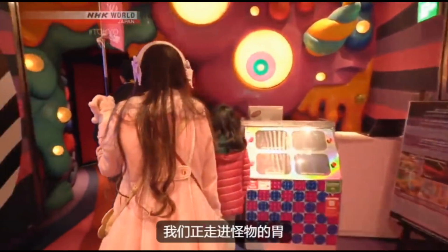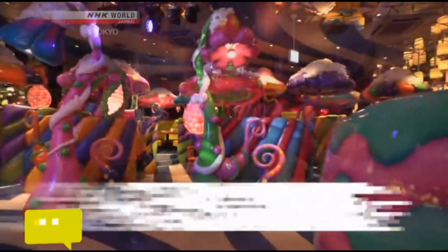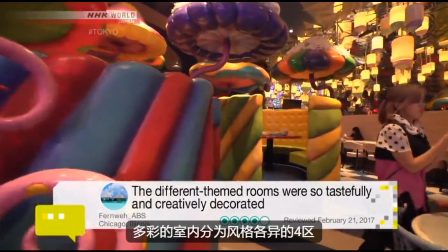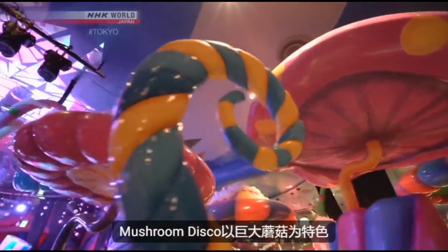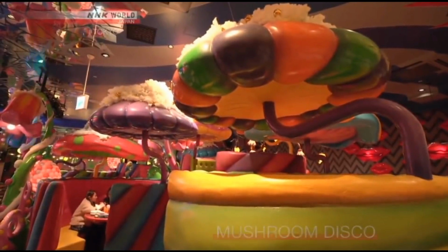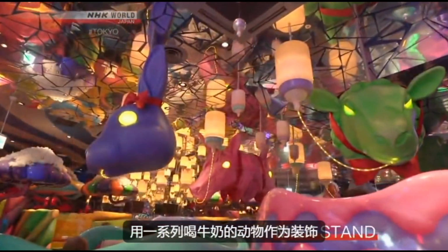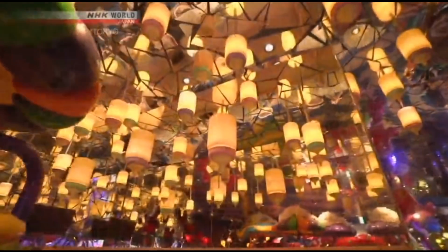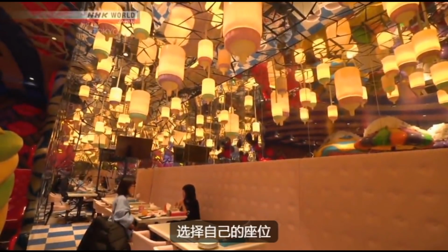So we're going inside the stomach of that monster. The multicolored interior is divided into 4 uniquely styled zones. The mushroom disco features giant fungi, while the milk stand is decorated with a range of milk-sipping animals. Patrons can choose their tables from the array of one-of-a-kind spaces.